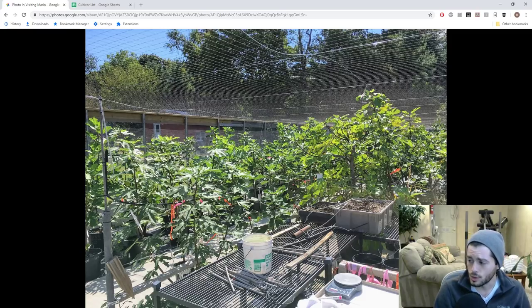He's got a lot of rows of potted figs, but also he has a row of in-ground figs that he kind of buries quite deep in the ground in very small slits of concrete. He was a builder by profession, I believe. That was one of his professions. And he really knows his stuff about concrete, and he's able to really create that thermal mass that he wants with this concrete.